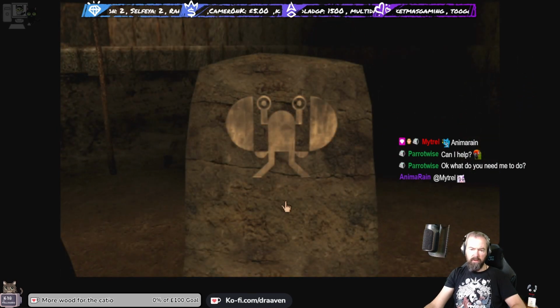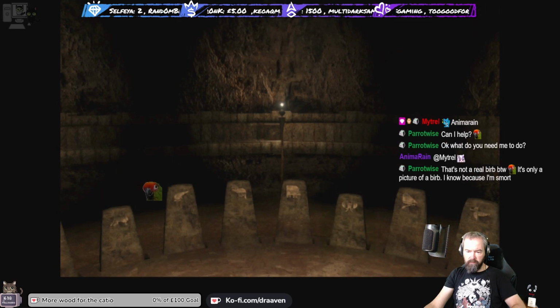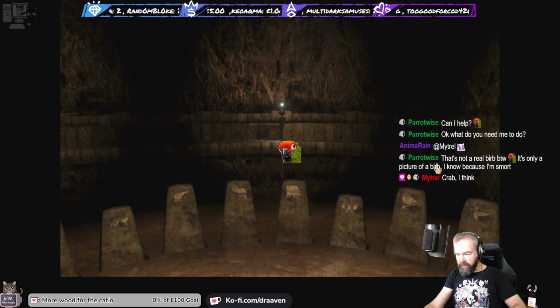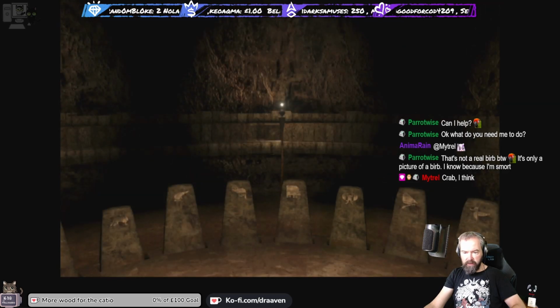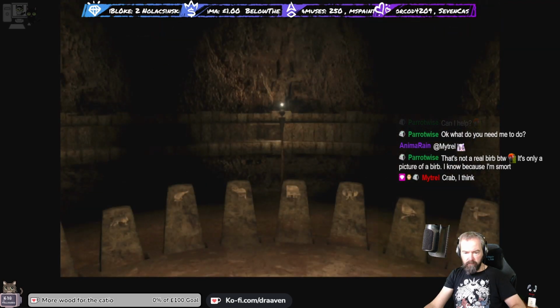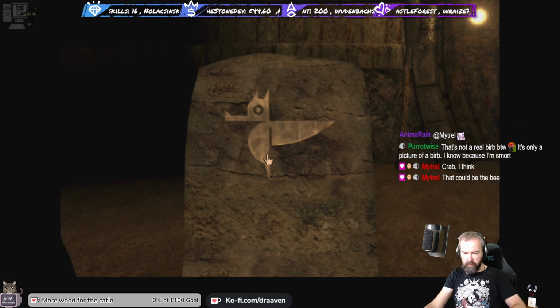That's a... Does that not look like a frog? It's only a picture of a bird. Because you're smart. Yeah, it could be a crab, Mitchell. This is an insect, though. The problem is that's a bird as well, isn't it? No. That looks like a hummingbird. Or a bee. You think it could be a bee?